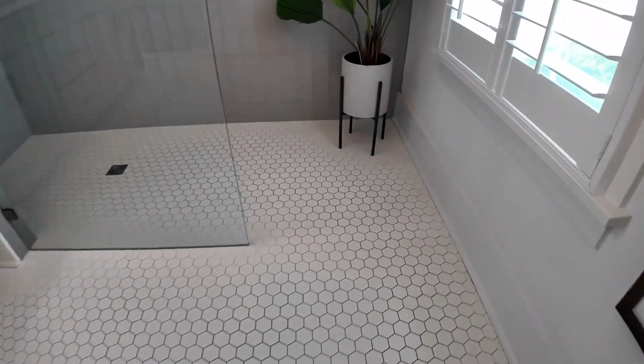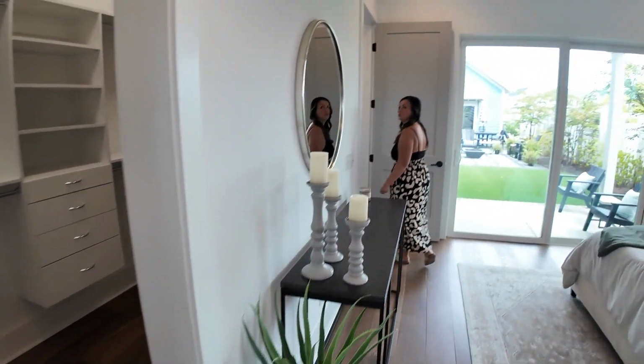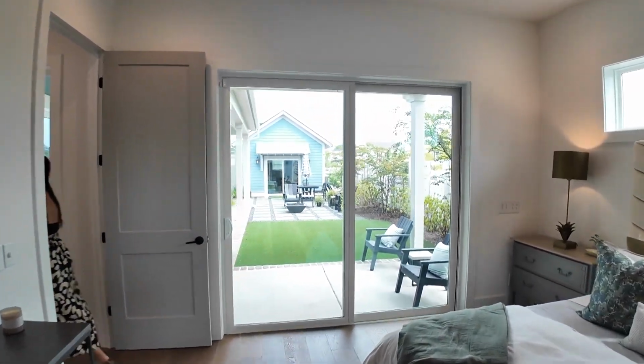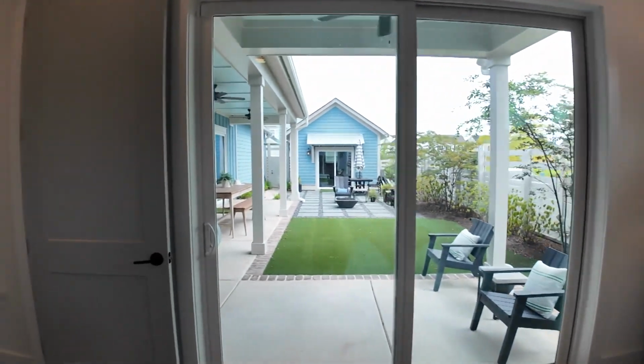And that's the other thing I'll say about this house. I know I've mentioned these before, but zero entry. Look at that. So if you're someone that may have a problem getting in and out of, you know, just stepping over those little lips in the bathroom, well, zero entry is the way to go.